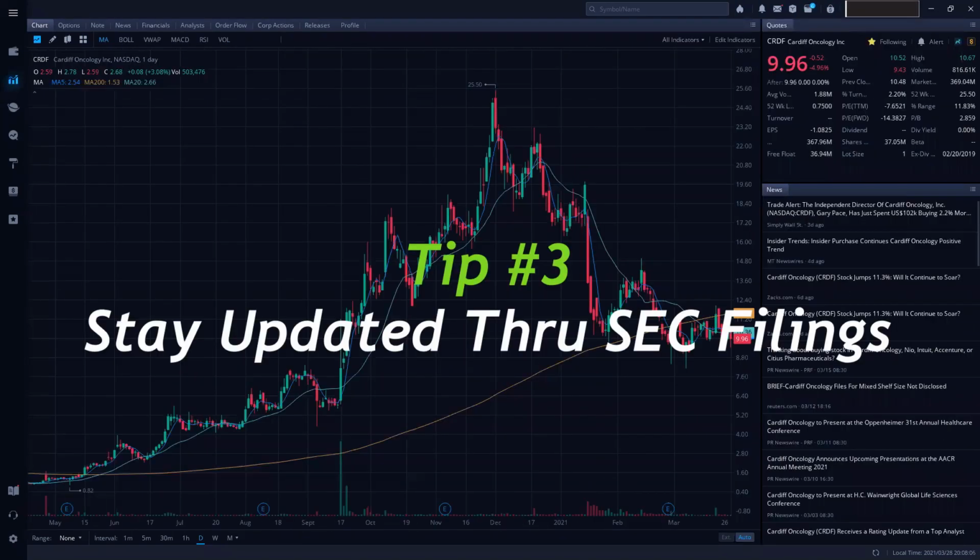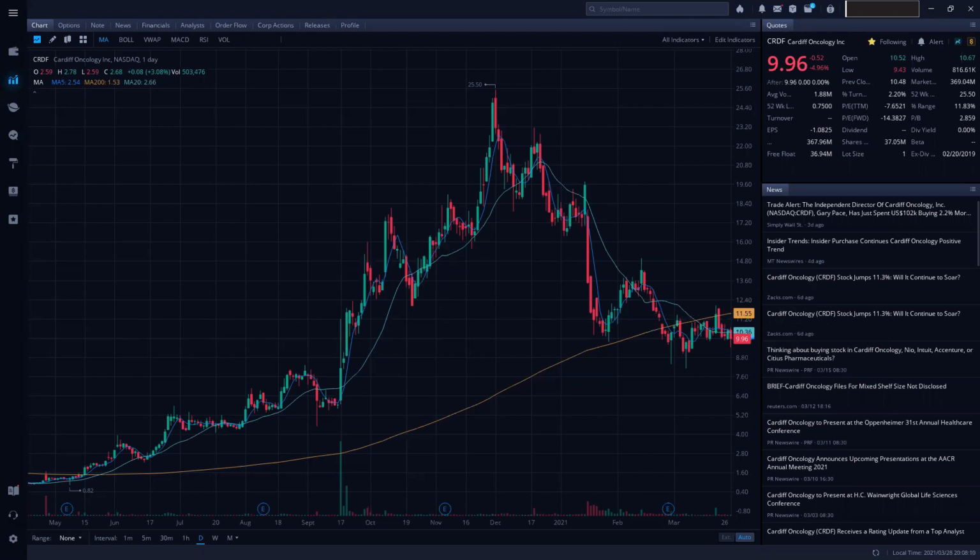Tip number 3, make sure to always stay updated with what your company is doing and what the company has planned for the next 1 to 2 months. Now, the beauty of swing trading is that you're combining technical analysis with a lot of fundamental analysis as well. And fundamental analysis essentially consists of keeping up to date with what the company has in store, fundamentally speaking, from the business aspect for the next 1 to 2 months. What catalysts does the company have for the upcoming time frame, right, and the upcoming quarter?